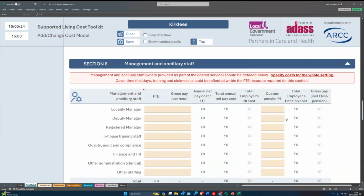A couple more sections to go on this, and then we'll get into some of the analysis of the toolkit and what the model can do when we're looking at multiple different sources as well.